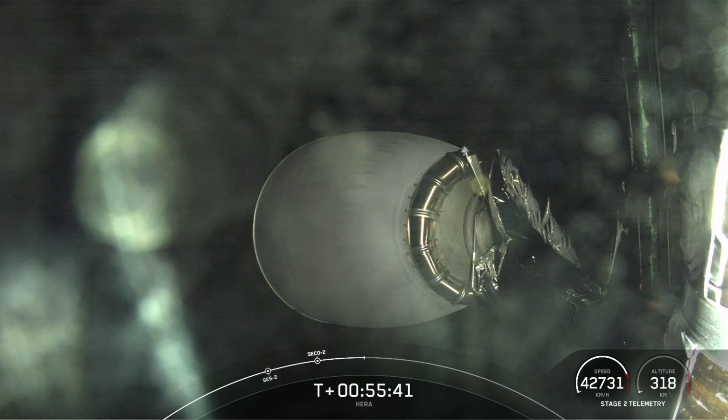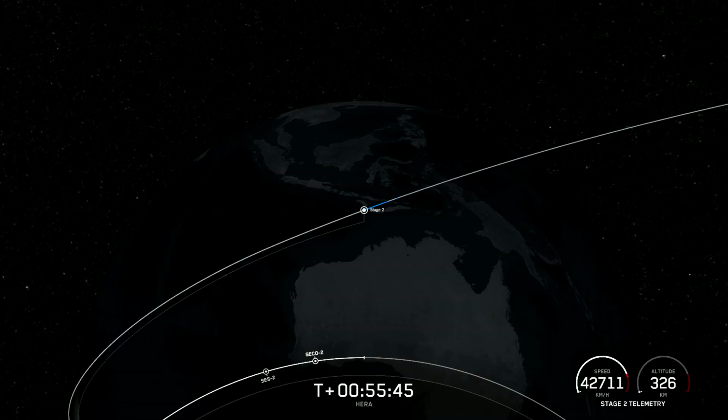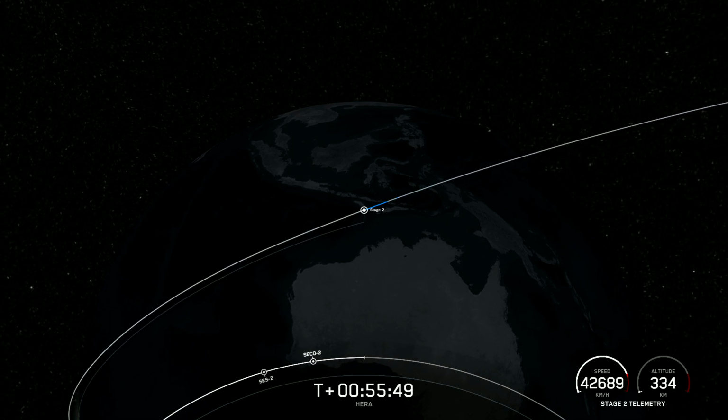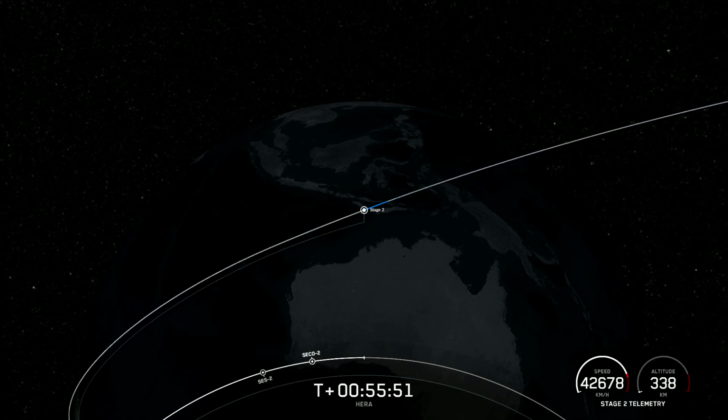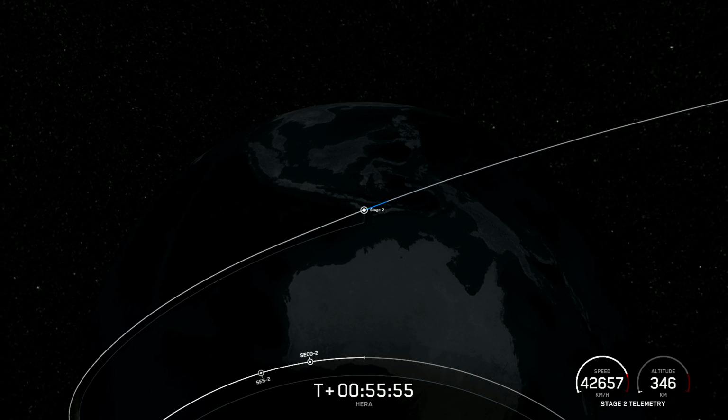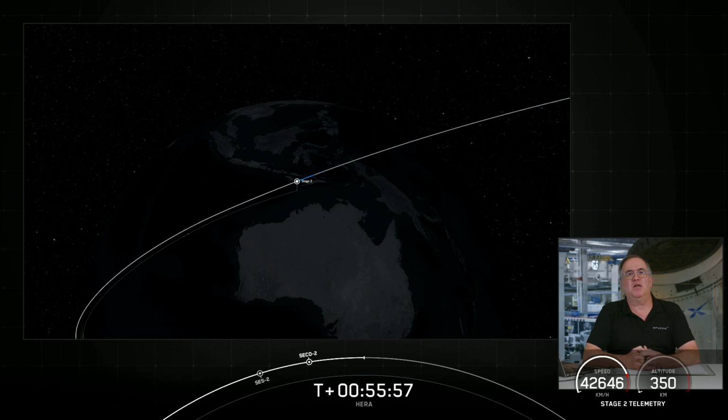We were waiting to hear the guidance nav control officer call out a good burn. I think they may have been stepped on. We're looking at the data and we've heard the background chatter. We do have confirmation. Nominal burn 2. There we go. Good orbit. The chief engineer has confirmed we have a good second burn of the MVAC engine.